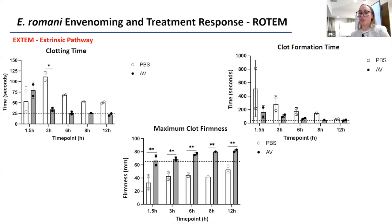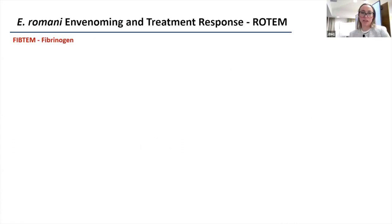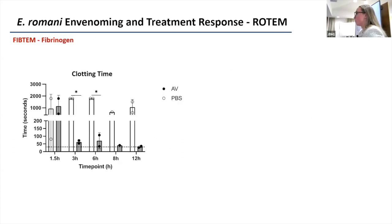And these other graphs just go to show how you do see more of a response with anti-venom treatment with ROTEM in addition to the point of care devices. When we look at fibrinogen, which we know is wiped out with envenoming, you can see it takes a little bit longer to return to normal, and in the case of mice that just received venom, you're not really seeing much in the way of that natural recovery. So it's an indicator that this is a good marker to look at any treatment responses.